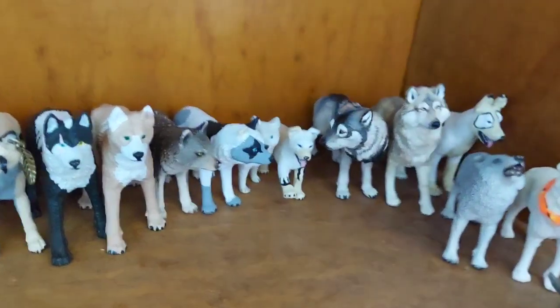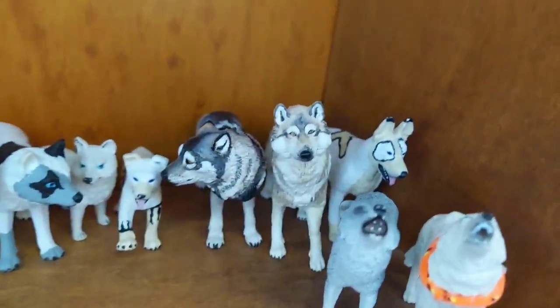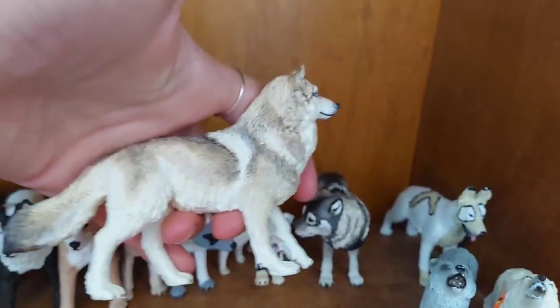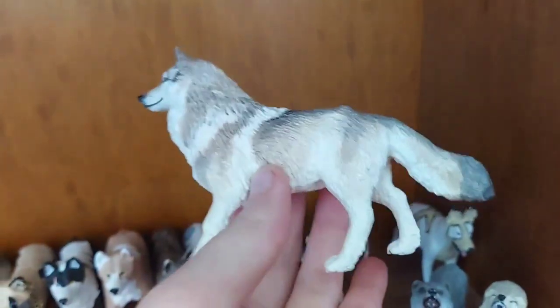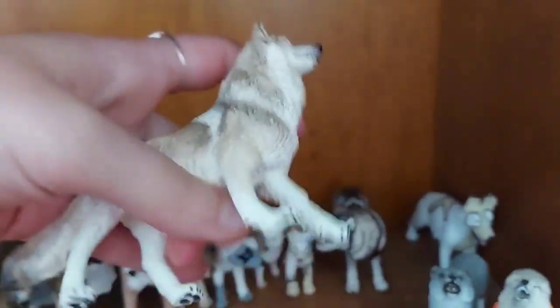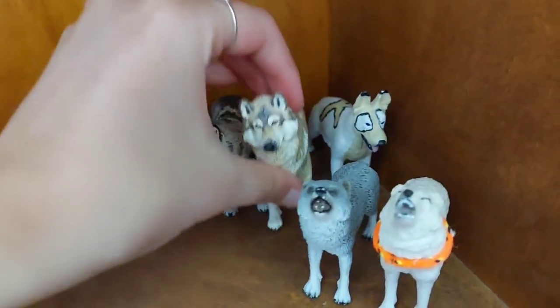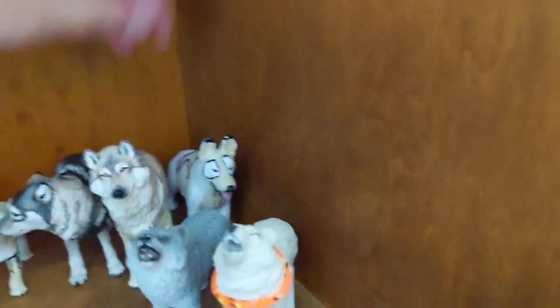This is Lakota. The next one is Astro. The body is the Safari Ltd Arctic Wolf, and the head is the Papo. Is this the Papo Grey Wolf? This is Astro. Again, another custom made by White Lightning Wolf. Very, very pretty girl. I love her so much. Love them so much.